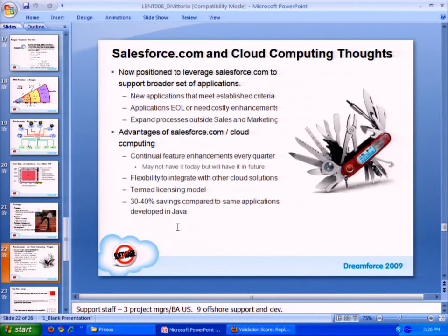Flexibility to integrate with other cloud solutions. Funny enough, our company is very interested in Google now, as I think many companies are. Salesforce is a cloud-based solution, and we've seen an example of that integration with Google in today's session. That's a very realistic scenario for Seagate, taking advantage of something like Google and Salesforce in combination. So that's a tremendous advantage for us.